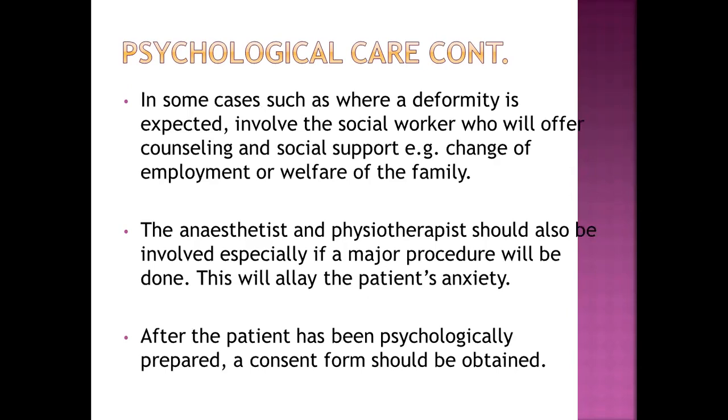Okay, so in the cases of deformity, you need to involve the social worker who can offer counseling and social support. So the anesthetists and physiotherapists should also be involved if the procedure is major, as this will help to allay the patient's anxiety.